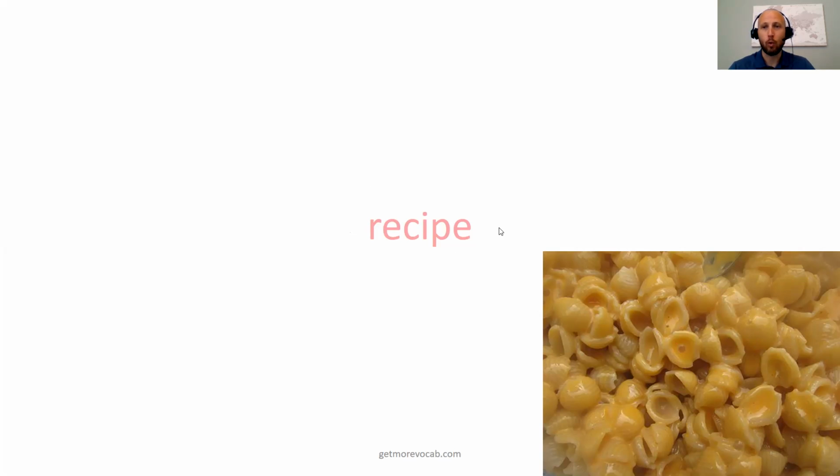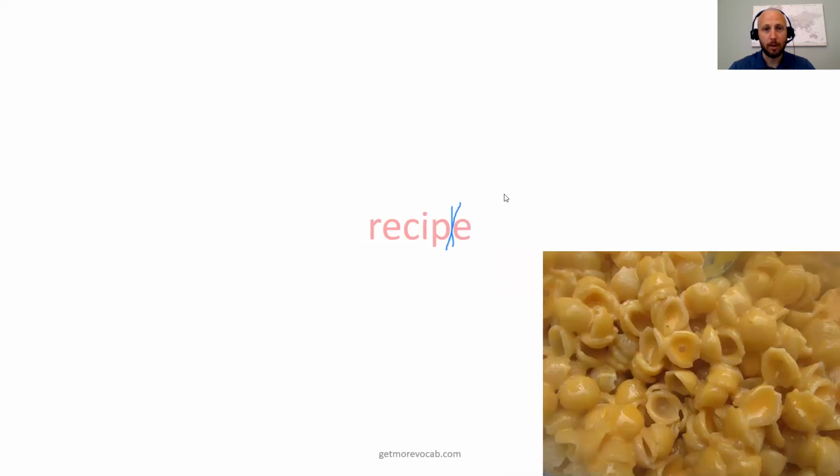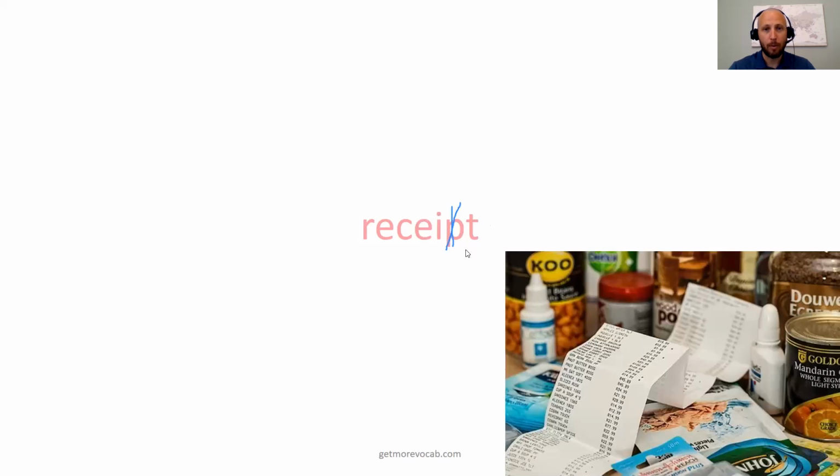Recipe, okay? Recipe is how we pronounce this. Can I get the recipe for the chocolate chip cookies? I have a family recipe for, I don't know, potato salad, all right? It is not the same as this word. This word is receipt. It has a silent P. We do not say the P, so get that out of there, right? So maybe you're making a recipe. So you go to the store and buy a bunch of things, and then you get a receipt.